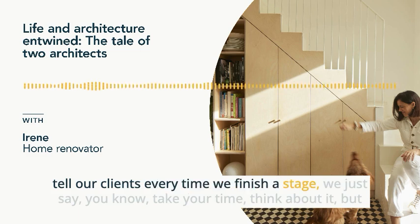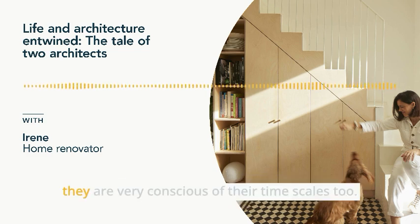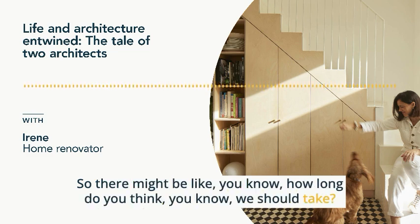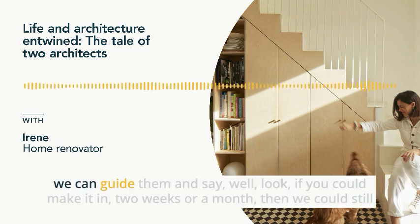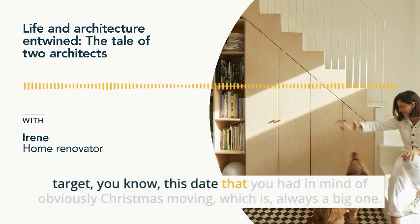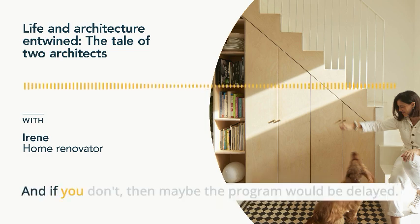clients every time we finish a stage, we just say, take your time, think about it. But they are very conscious of their timescales too. So they might ask, how long do you think we should take? And we don't know how long it takes for a brain to process a space and make that kind of decision, but we can guide them and say, well, look, if you could make it in 2 weeks or a month, then we could still target the dates that you had in mind, like obviously a Christmas move-in, which is always a big one. And if you don't, then maybe the program would be delayed.